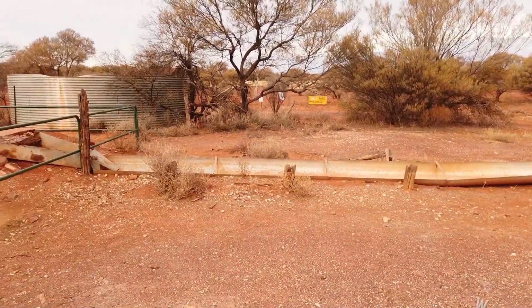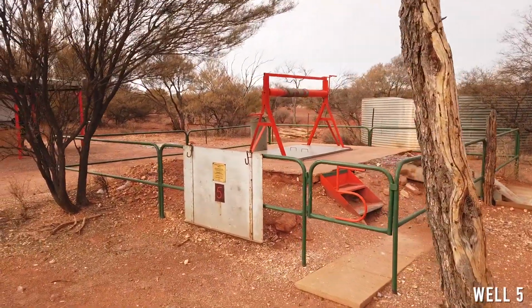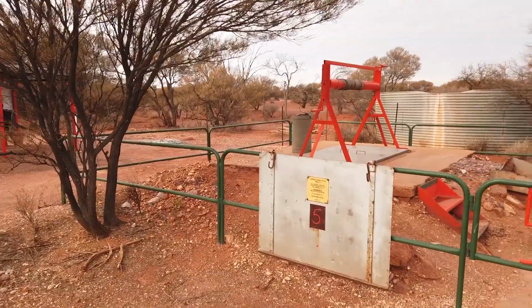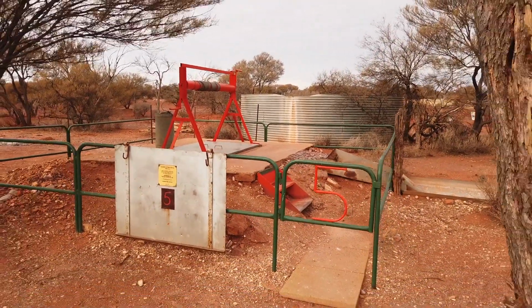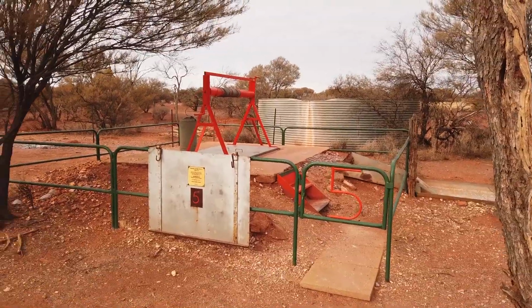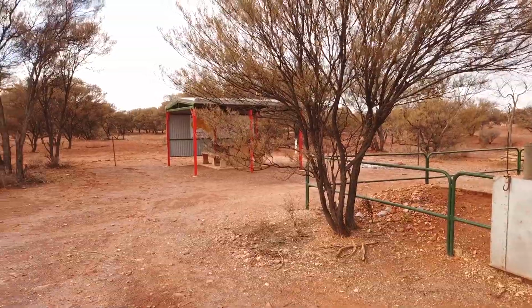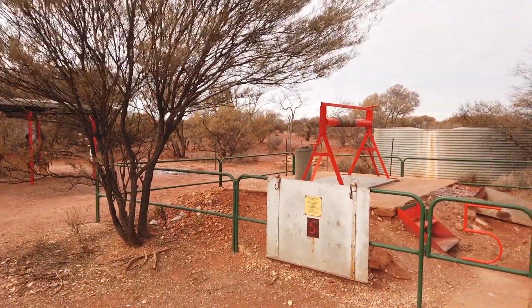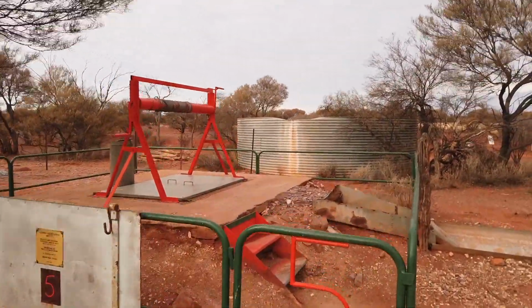Well number 5, restored by a tractor group. I really commend the effort, I have to say, but I don't know, the restoration was not keeping in line somehow with the history. These orange and metal shelters, I don't find that very appealing, but that's just me.